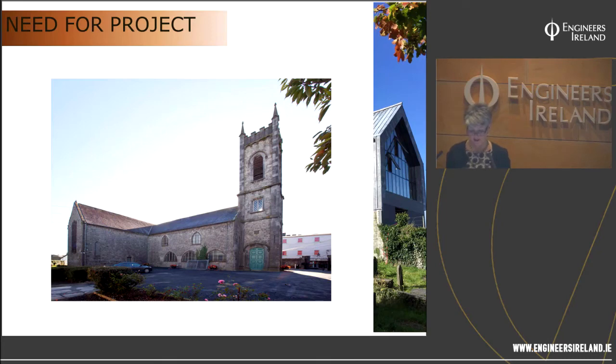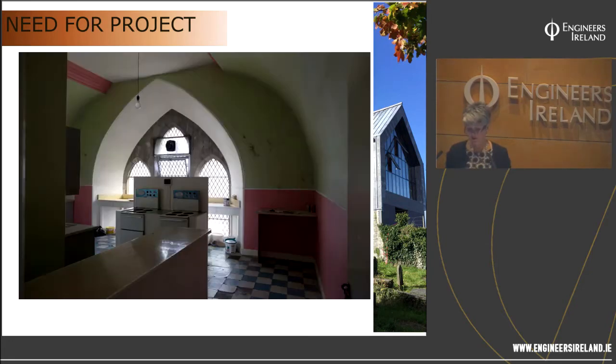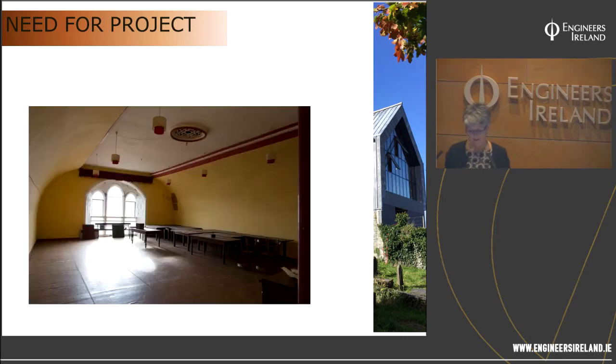There were exhibitions, but it was fairly unloved, and a lot of inappropriate works were done. While it was kept in use, there were a lot of inappropriate materials and rusty railings and bad repairs. These are just a few shots of the building as we found it. This is the kitchen of the Masons area, a very well appointed kitchen up in the upper reaches of the chancel. This is their dining hall.